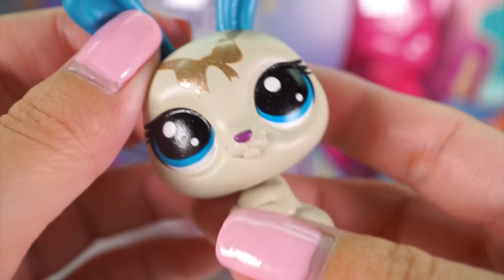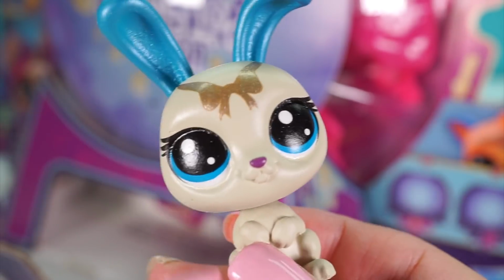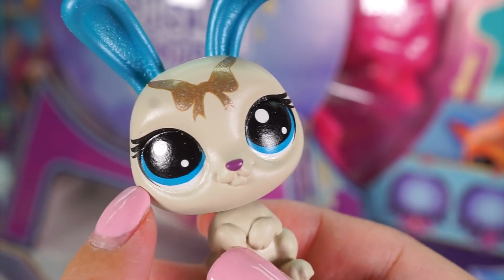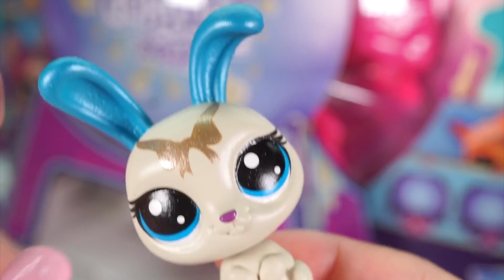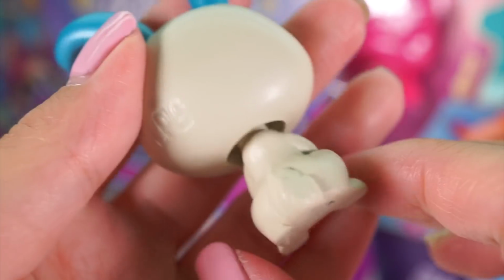Ooh, look at this cute bunny. Wow, I've never seen a bunny like that. Usually bunnies are like one color, but this one has blue eyes and blue ears, and it's so cute. Oh my dog, I'm definitely gonna use these in my videos.